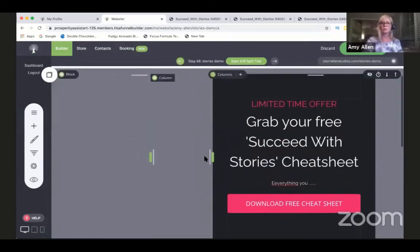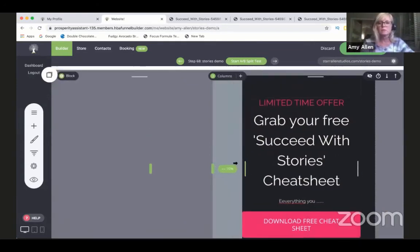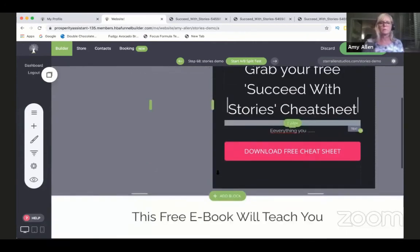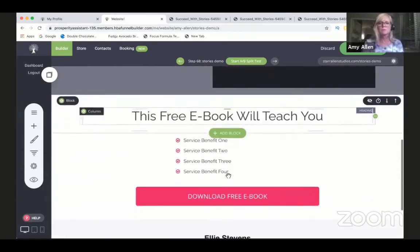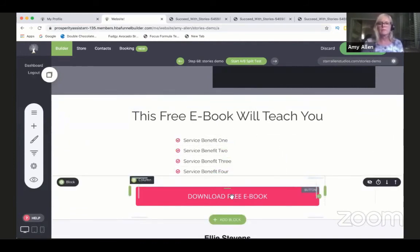I'm just showing you real quick how to create a capture page. It's this simple. You want to take a little more time than I'm taking right now, but this builder is just really easy to use. You can make it look however you want. It's all drag and drop. It's all blocks. You could say this free cheat sheet will teach you how to create a poll, how to get more engagement, whatever. You can put some benefits here and then have the button again.